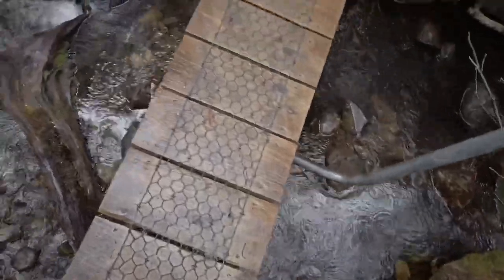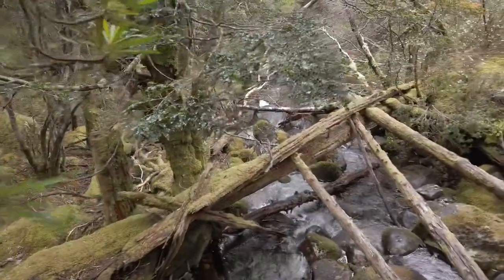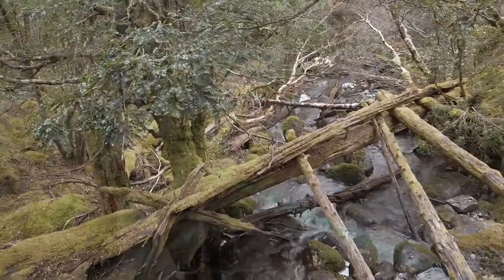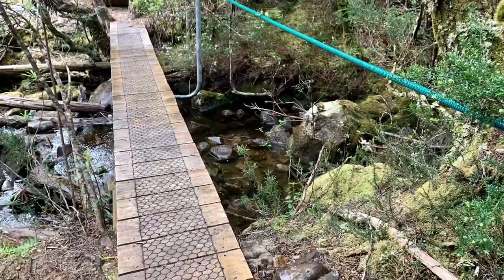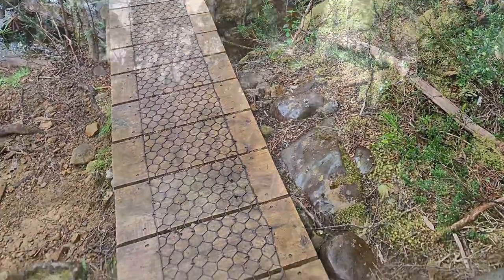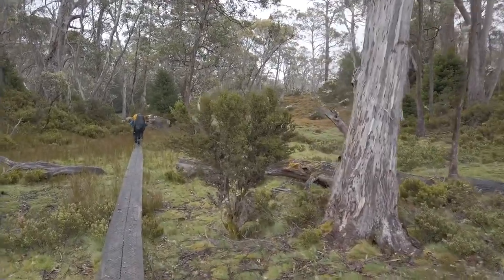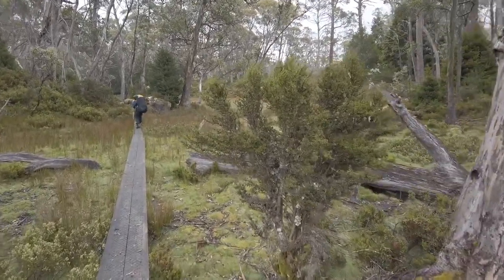Little bridge we've got to walk across. It's nice. We're probably over halfway to the hut. So we'll just keep going. Never ever know what you're going to come across, eh? Never know what's around the corner. This is perfect.